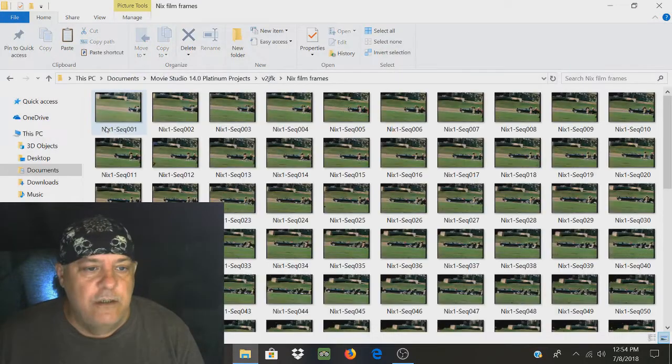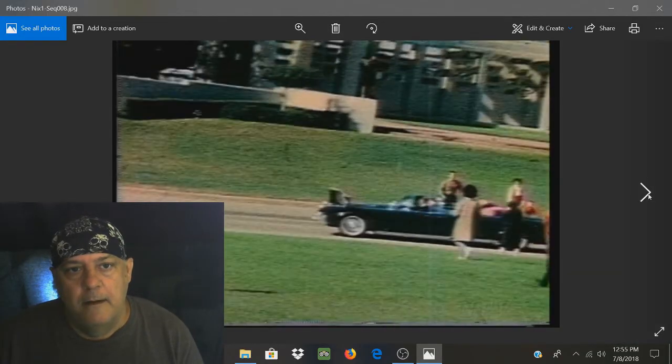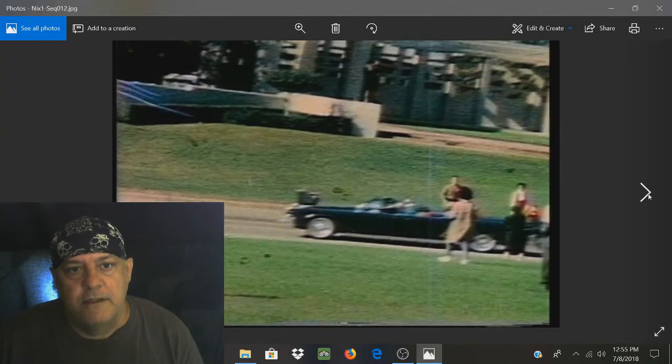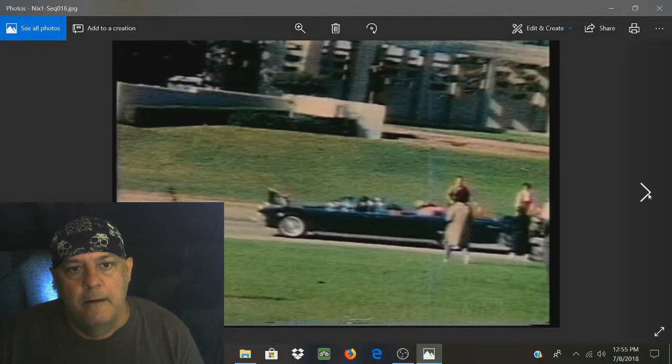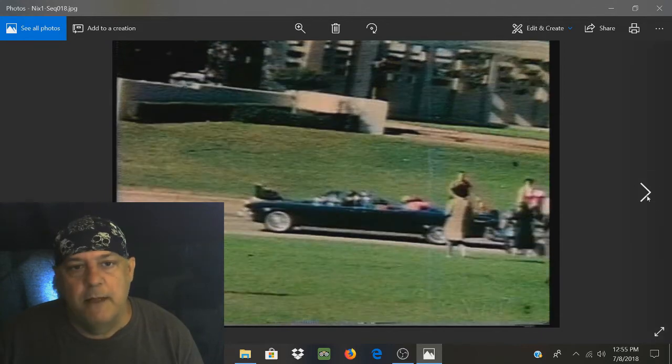As I was viewing this, I want to point this out as well. After the gunman takes a shot out of the window, I want to show you something here. When you keep an eye on this, you'll start seeing movement after the shot. You'll start seeing movement of the rifle going in and out right here, which I'm about to show you.